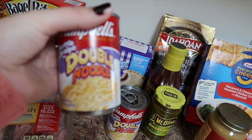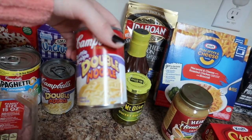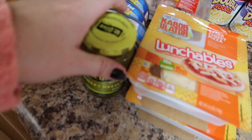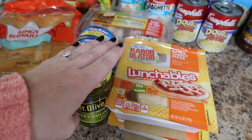I always pick up some Campbell's chicken noodle soup once it starts getting cold, and my kids like the double noodle. I got some relish to go with the tuna. We put mayonnaise, salt, pepper, and pickle relish in our tuna.